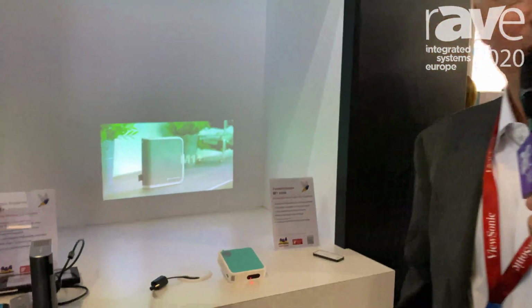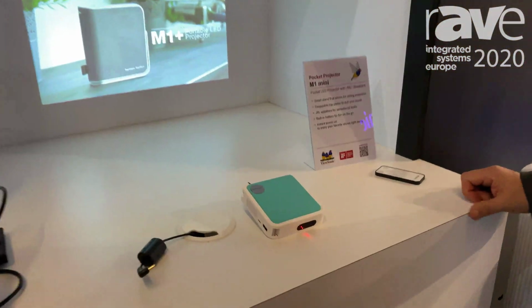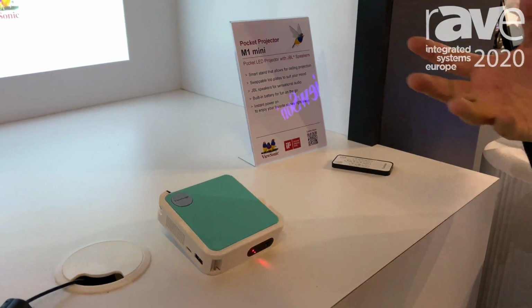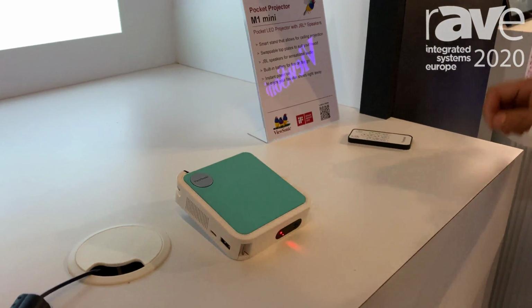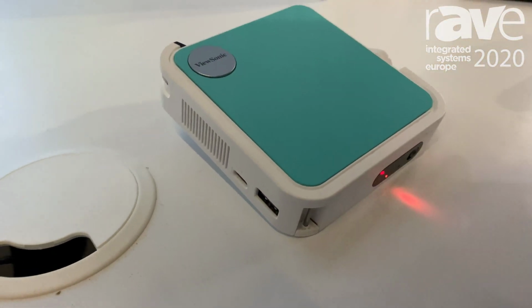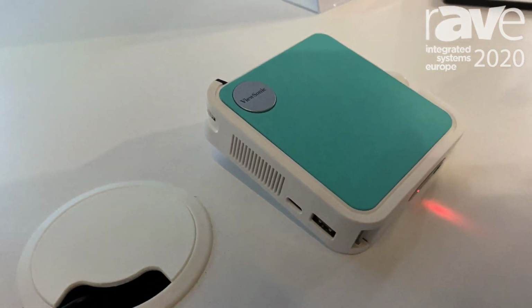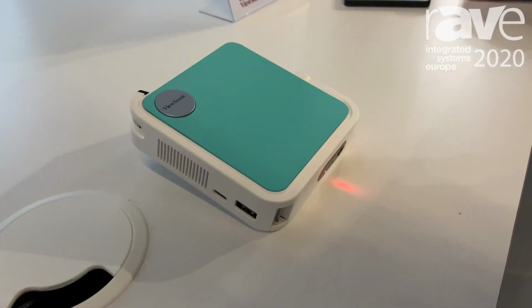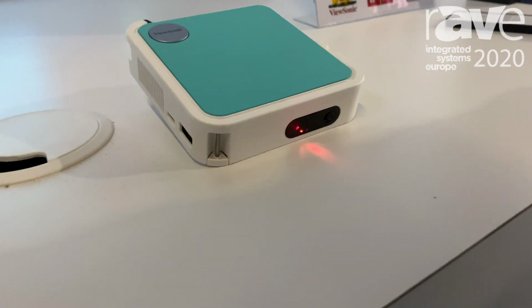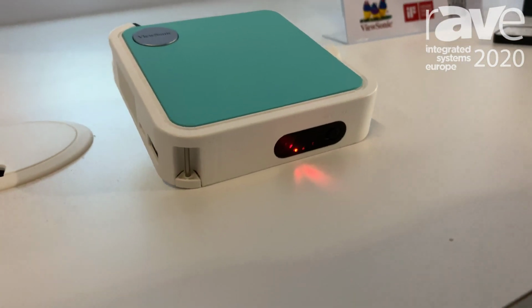Now I'm going to show you one of our new LED mini projectors. This is M1 Mini Plus. It has a wireless functionality so you can stream your video or your content onto it. It has auto keystone, which means if you move it up or down, it will automatically adjust the image size. It has JBL speakers inside for very, very good sound performance in a very small and compact size.